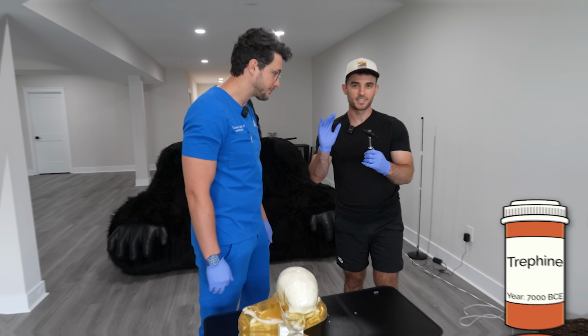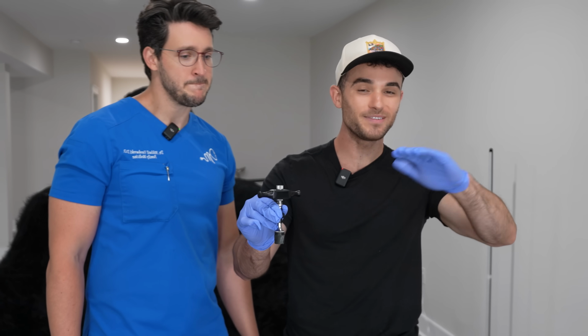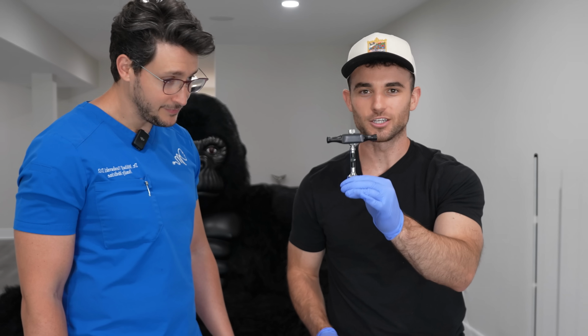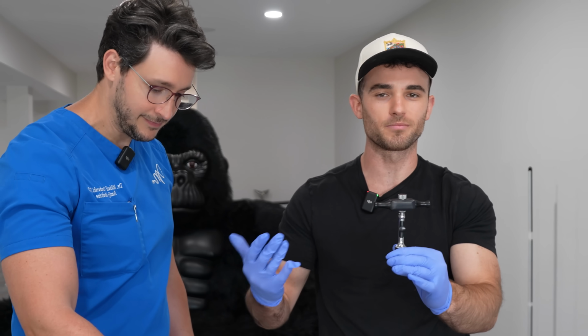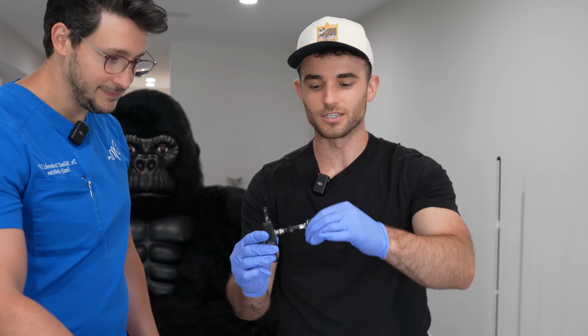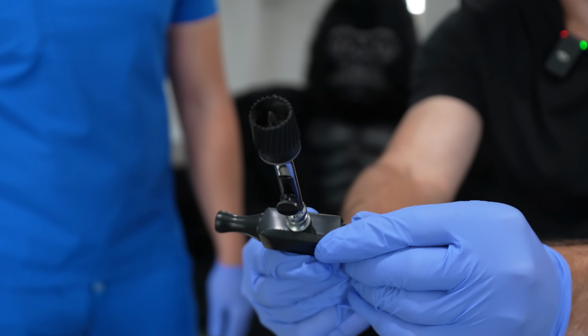Well done. Thank you. So this next device is actually the oldest known surgical device out there. From the ancient 7000 BC times, we have a trephine. It's used for trepanations and used to relieve pressure. So back then, if somebody had a headache, maybe a migraine, what they would do is basically insert this into the skull and then pull out a small piece of the bone.